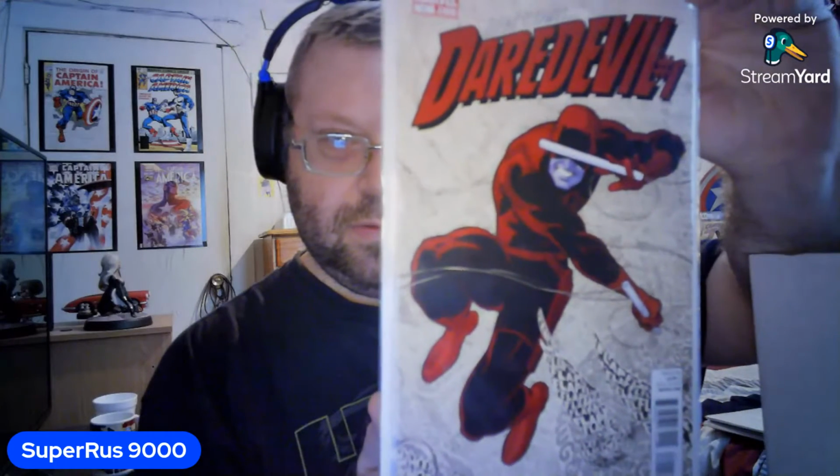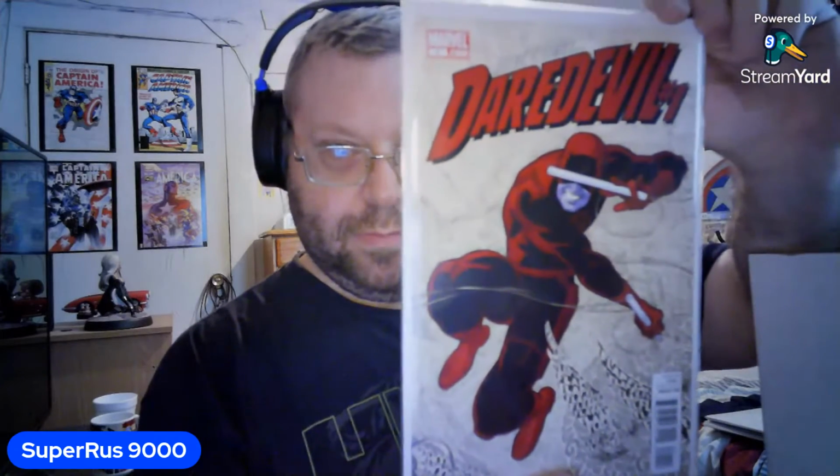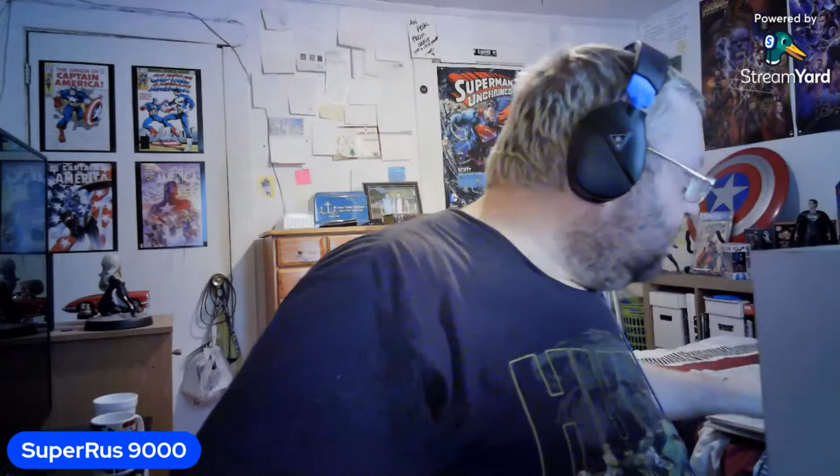I've got a Daredevil Issue One. I'm not sure which series this is from. But I believe I found this one in a dollar bin a couple years ago. I don't know if this is one of the ongoing series or if this was part of a mini series. I'm not sure. I just love that cover, so I picked it up.